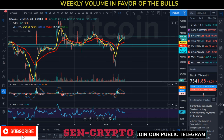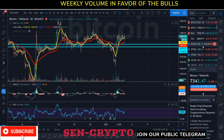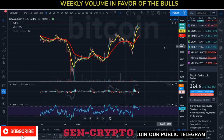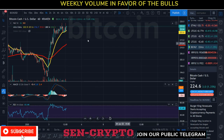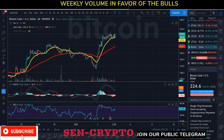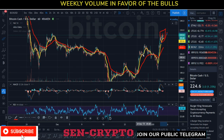Let's take a look at Bitcoin Cash next. It's going to be a very short live stream, guys. Bitcoin Cash, it is giving me a top formation. This could basically be an ending diagonal, or it can be a W type of pattern I like to look at, right? It could be like this, a sort of ending diagonal, something like that, and then a further drop to the downside.